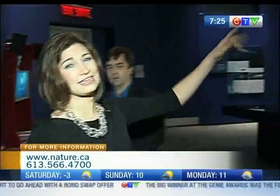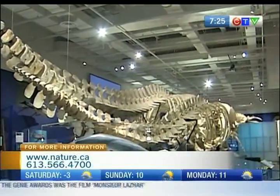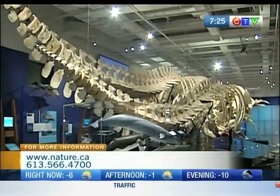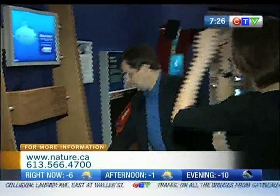And speaking of skeletons, check it out. It's a real sperm whale skeleton, right? That's right. There are two of them actually. One's a female and one's a male. That's amazing. We're going to get into the background and the evolution of the whale a little bit later in the show. But in the meantime, show me some of the interactives.